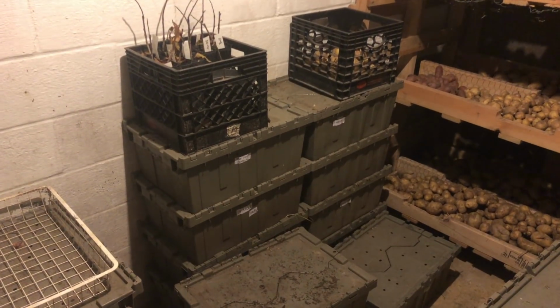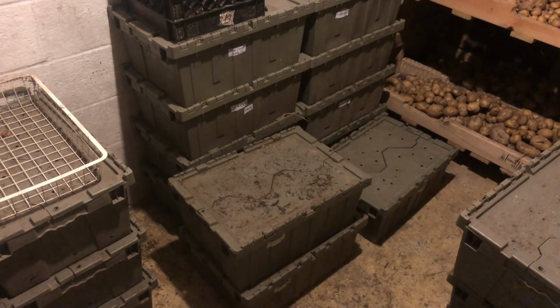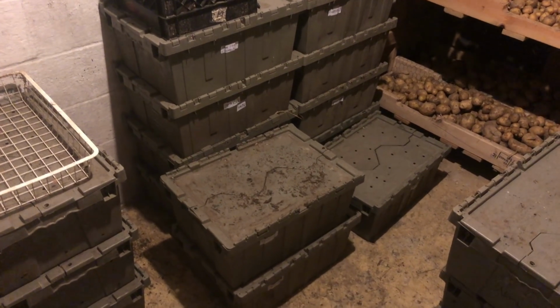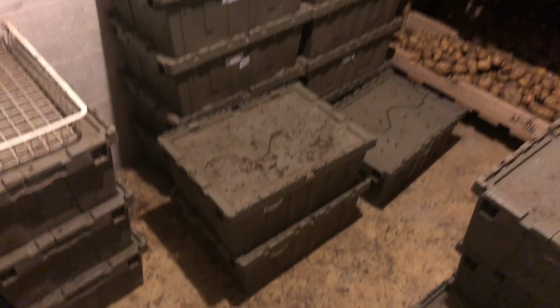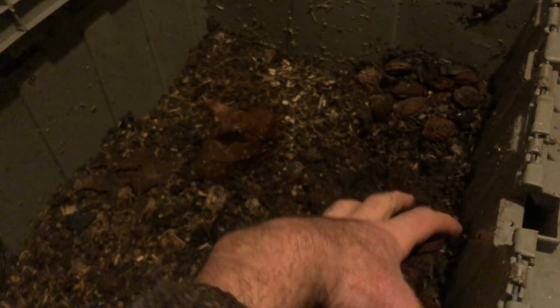We'll take a more thorough look at these crates in another video, but basically each one of these crates has anywhere from a few hundred to many thousand seeds for our nursery. So for example, here's a crate that is filled with peach seeds. There's hundreds and hundreds of peach seeds in here.